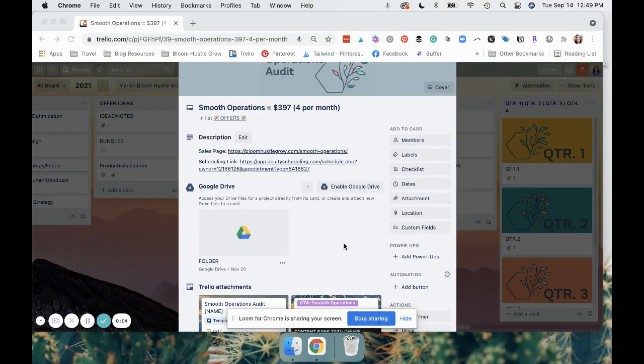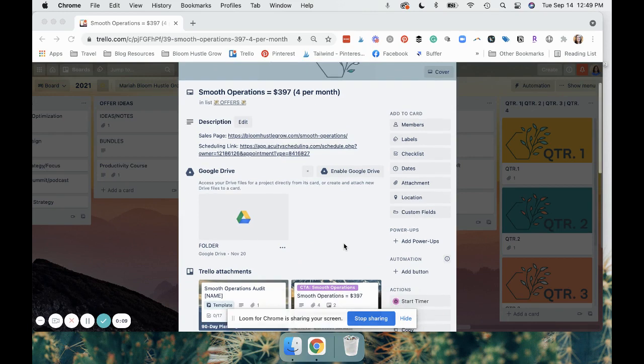So now we're going to dive in, and I'm actually going to show you how I have this set up in Trello for one of my offers. This is my card for my offer, Smooth Operations, which is a one-on-one offer. And I keep this card on my yearly planning board. You can keep it anywhere within your project management system. And I'm showing you my example just so you get an idea about all the things that I document for an offer. But you can do this in any project management system.